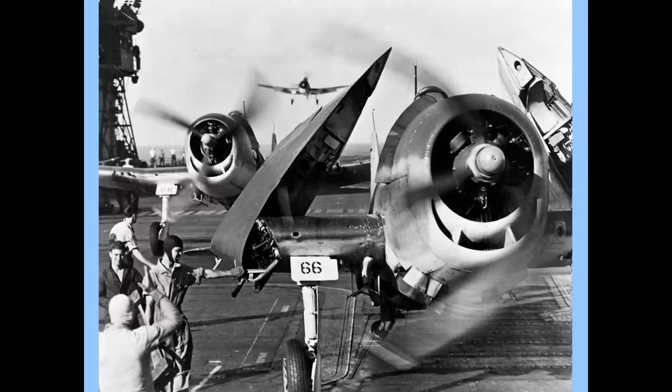You'd be watching the LSO and doing that, and then all of a sudden he'd go, okay, level your wings. Okay, you're in good shape. And that was almost immediately followed by a cut. And once you get the cut, you just chop the power. And the airplane naturally, aerodynamically, the nose starts to come down. And so you look at the deck a little bit and you kind of time yourself to get a three-point attitude established to land into the deck.